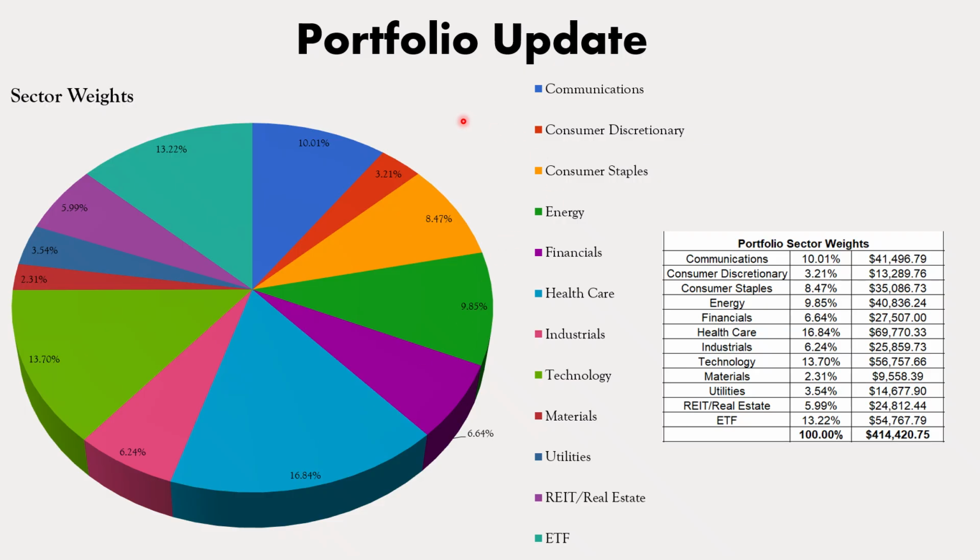Quick run through the sector weight update here. Communications makes up 10% of the portfolio. Consumer discretionary at 3.21%. Consumer staples makes up 8.47% of the pie. Energy is at 9.85%. Financial is sitting at 6.64%. Healthcare is still the largest piece of the pie here at 16.84%. Industrials makes up 6.24%. Technology is still in second place slightly at 13.7%. Materials makes up 2.31%. Utilities sitting at 3.54%.